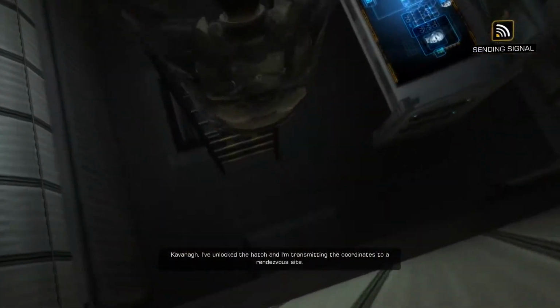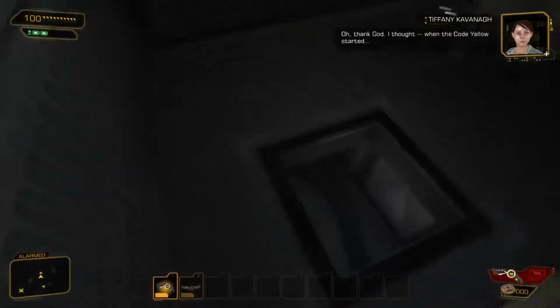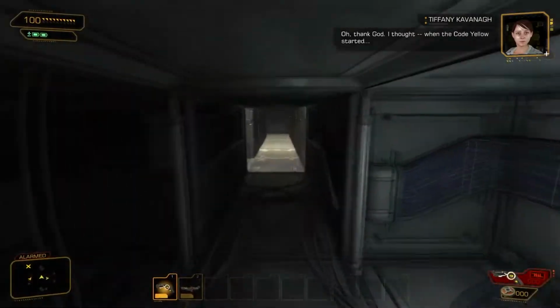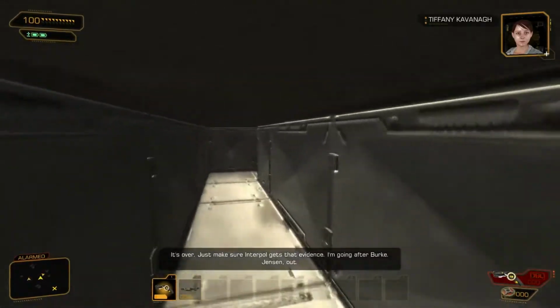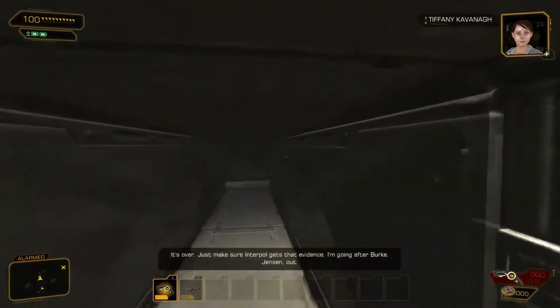Kavanaugh, I've unlocked the hatch and I'm transmitting the coordinates to a rendezvous site. Oh, thank God. I thought when the code yellow started... It's over. Just make sure Interpol gets that evidence. I'm going after Burke. Jensen out.